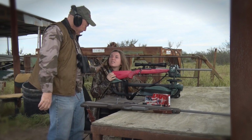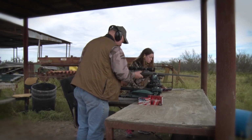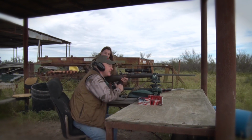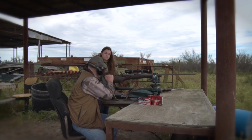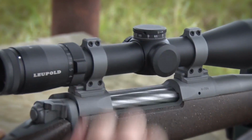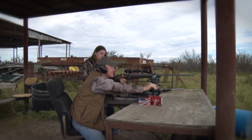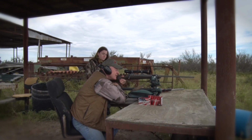Okay, good enough. All right, that'll work. You're shooting a 7mm-08, which is really just perfect for whitetail. Now I've got a 300 Winchester Magnum, which is really a little more gun than we need, but this is that Legendary Arms Works Professional, and it shoots so good. Hornady's SUPERFORMANCE with 180 grain SST, and we'll just see if it's still on. I think it is. All right.